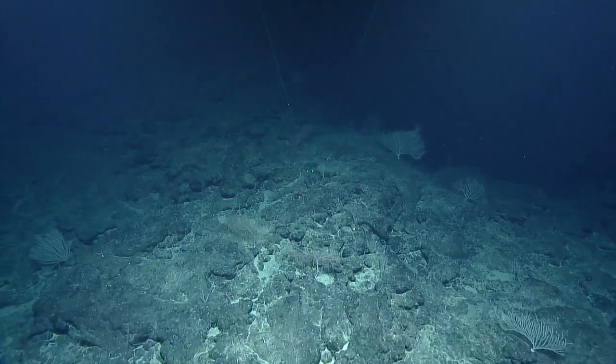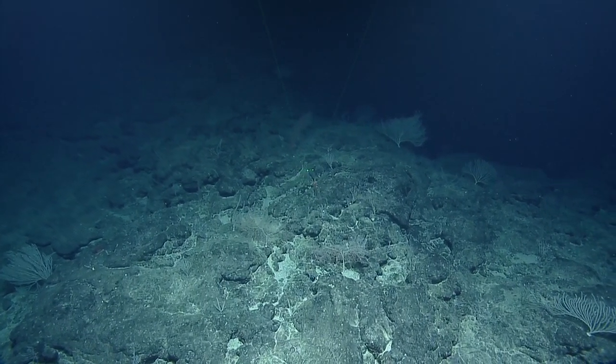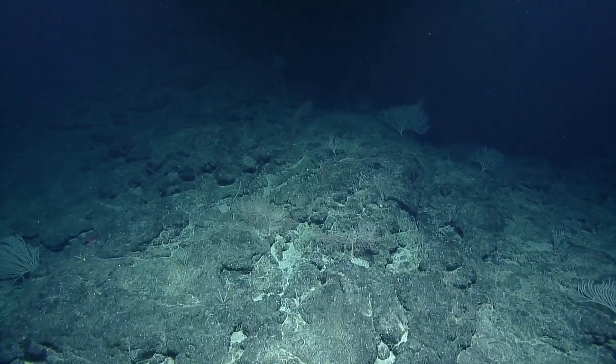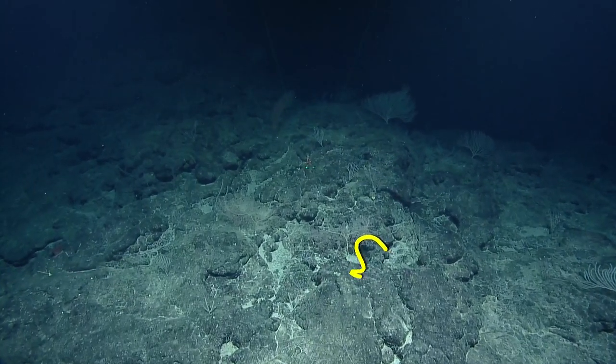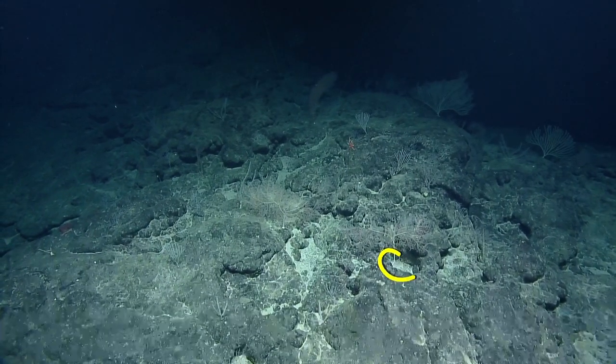Okay, it seems like there might be some in this sandy patch here. I might be able to break some off in that sandy patch, maybe. What about this one? Some of those right edges. There. See that one? Are you looking at the coral or the rock? No, the rock.